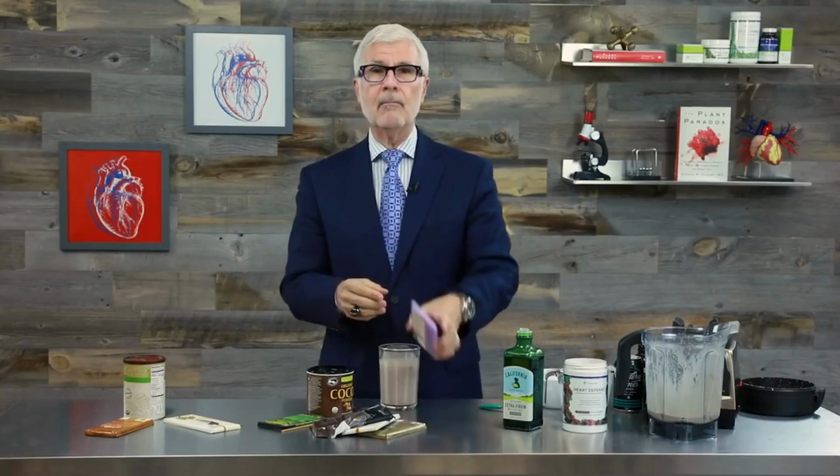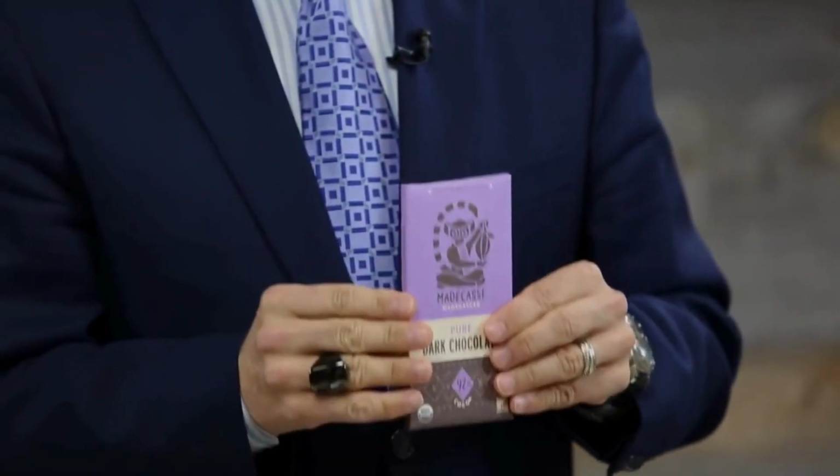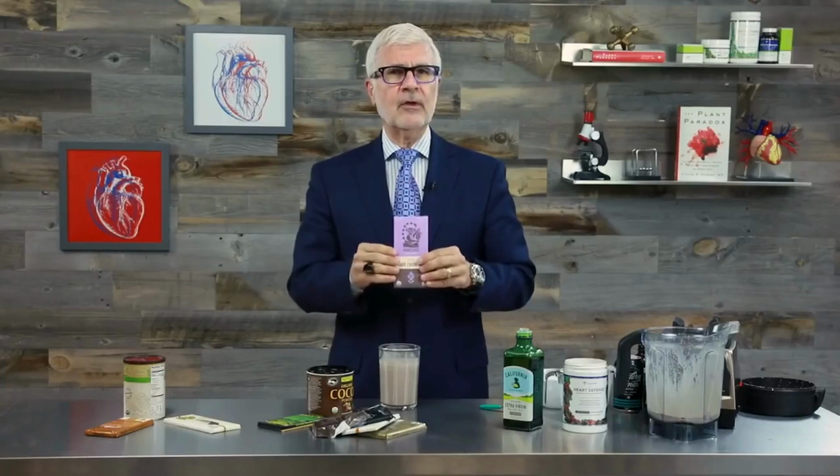In any case, make sure to keep high cacao chocolate as part of your regular diet, not just because it's delicious, because it's great for you too. And again, when it comes to chocolate, more bitter, more better. Never forget that. So go for the darkest chocolate possible. Start with at least 72% cacao.